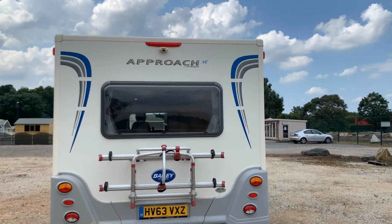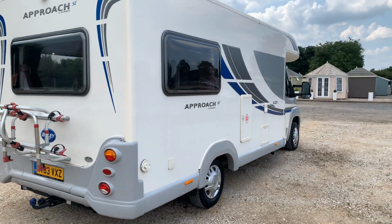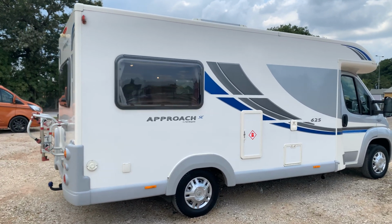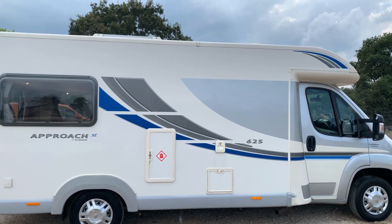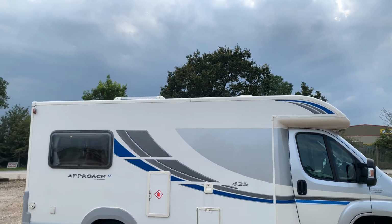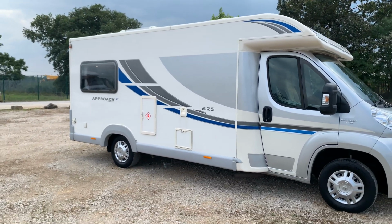Reversing camera. The width of this motorhome is 2.42 metres. It is wider than the average motorhome, but you benefit from the extra width inside. On the top you can also see the solar panel and TV awning, TV aerial.